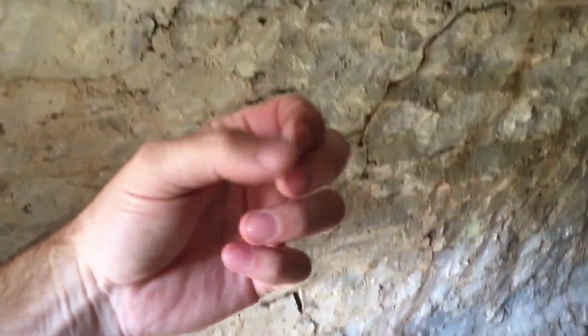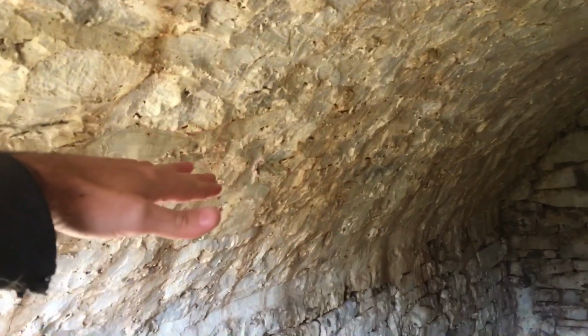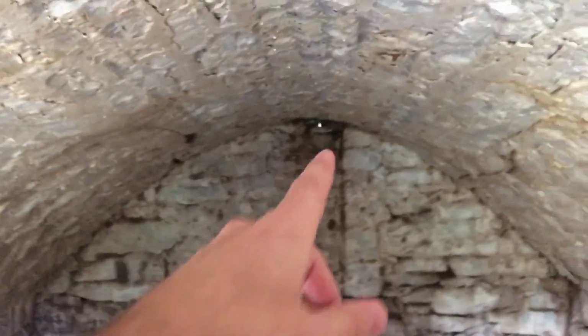There's some water there, some condensation. I don't know if it freezes in here or not. You don't think it would be far enough underground because ground level's about there, and then they pile dirt over the top. You can see a crack there that's starting to form. And there's a little bit of daylight out at that end.